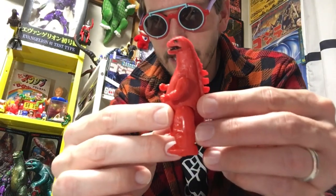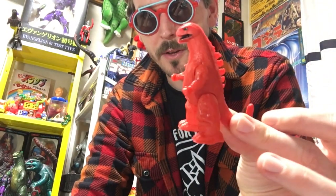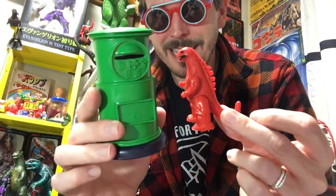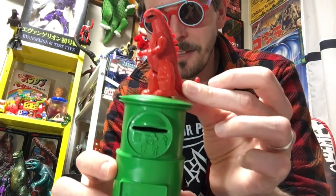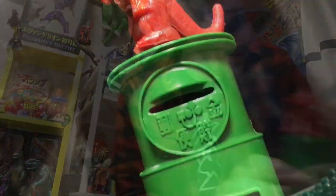Okay, I also picked up this little bootleg, and I love little bootlegs, this little bootleg Godzilla, which is based on the original Maru-san figure. And this is not Godzilla related, but it pairs really nicely with this little vinyl Japanese post box. So I thought he looked really cool on top of this. So that's how I'm gonna display that. So really, really cool.